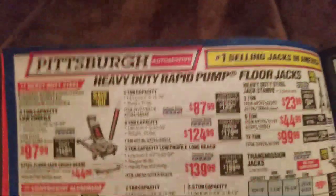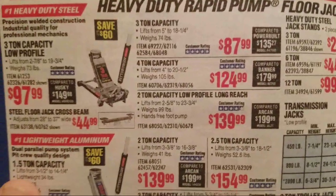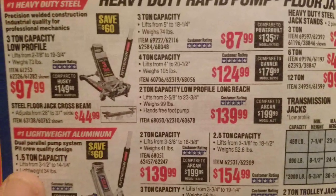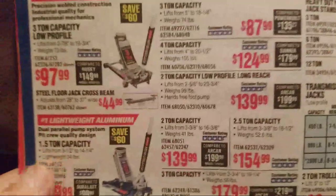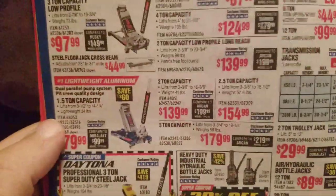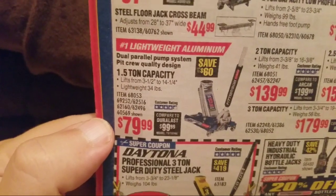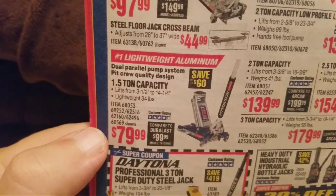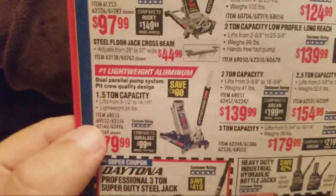Back to the jacks, heavy duty rapid pump floor jacks. Here's a low profile, like I said, 215. That's low, man. Weighs 100 pounds, though. This one is ready for pit crew quality, lightweight, only 34 pounds. That would be close. So no coupons on these.